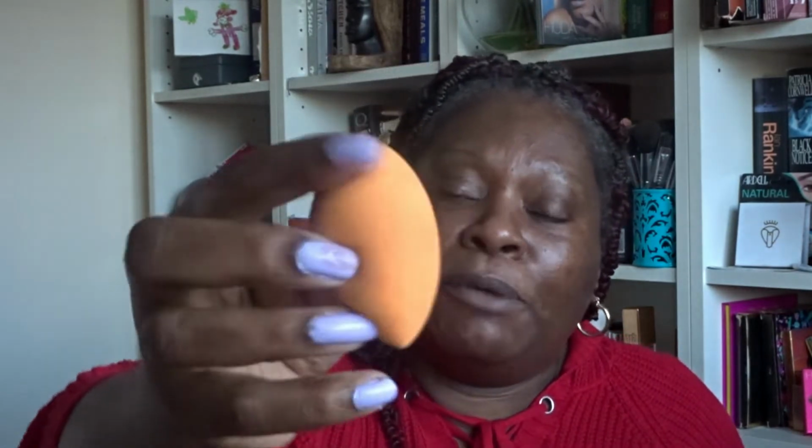The sponges I'm used to using are the Beauty Blender, so this is dirty, and my Real Techniques one. This is dry, this is wet, but you're getting the idea of the difference in sizes there. Okay, so let's crack on and try this out, shall we? Honestly, I'm looking forward to using this. So let's try this on.